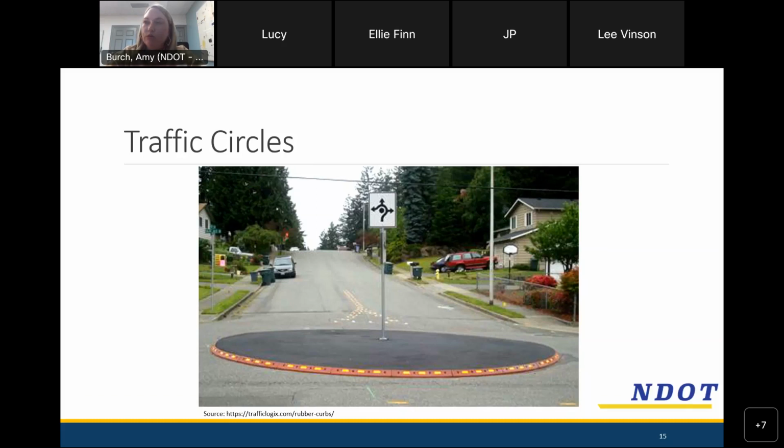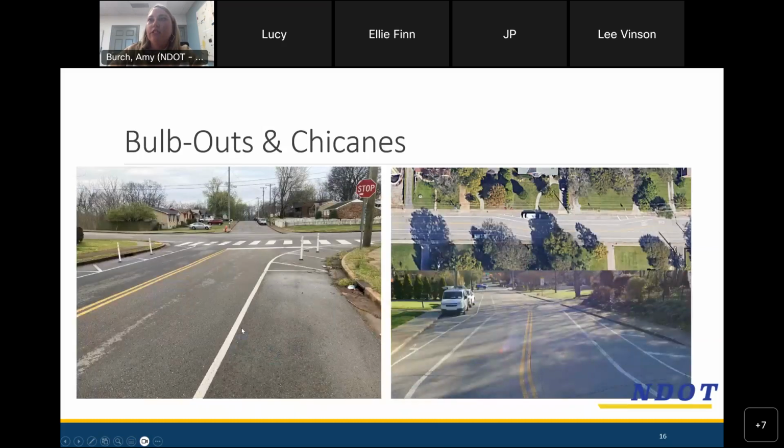The narrow kind of street on Sharondale is probably not conducive to this type of measure because through the program we're not widening intersections to put the circle in. This would just be at pretty wide intersections where these would be applicable. These are actually rubber curbs shown in this picture that would be formed into a circle. But the horizontal deflection slows drivers as they travel through the intersection. So they can be effective in the right locations.